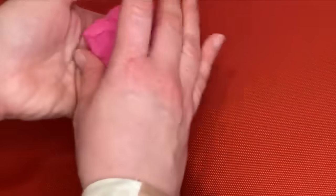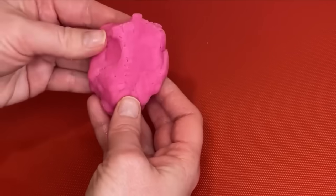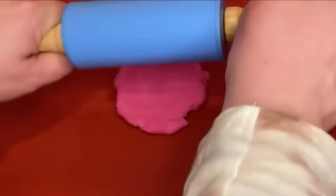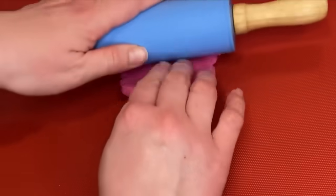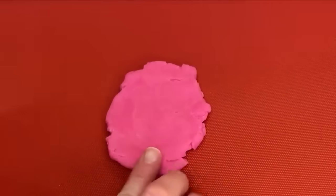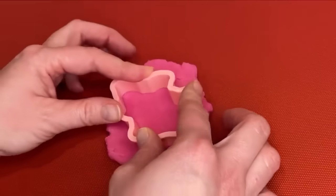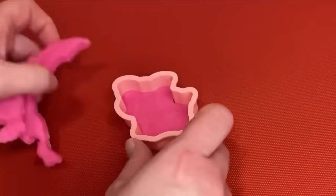Okay, here it is. It's squishy. Can you tell me what color this is? Yeah, it's pink. We're going to take a roller and roll it out as flat as possible. So it's smooth and very flat. That looks good. Perfect. Now I'm going to take my animal mold. Look at this one. Okay, so we have to put it down and squish it down so the mold comes out and take any excess out.